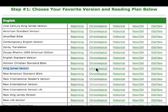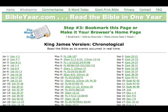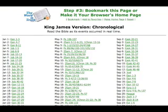and click Chronological. And what pops up tells us step 2 is to choose a starting date. So let's say you want to start on January 1st. And here's what it comes out to, step 3. Now you could probably cut and paste this into a Word document. But anyway, here's the King James Version in chronological order.